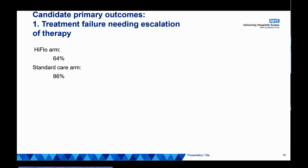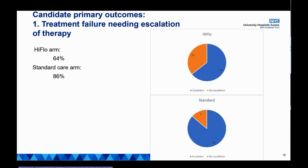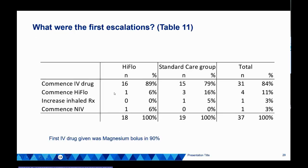So if we look at the candidate primary outcomes, treatment failure needing escalation of therapy, this was 64% of children in the Hi Flo arm needed some kind of escalation of therapy, and 86% in the standard care arm. What were those first escalations? Well, as you might expect, in the majority of cases, it was starting an IV drug. That was the most common.